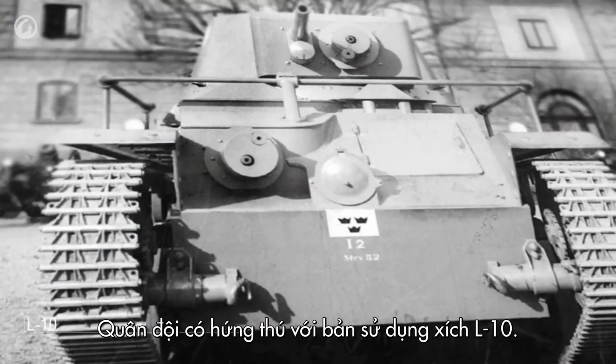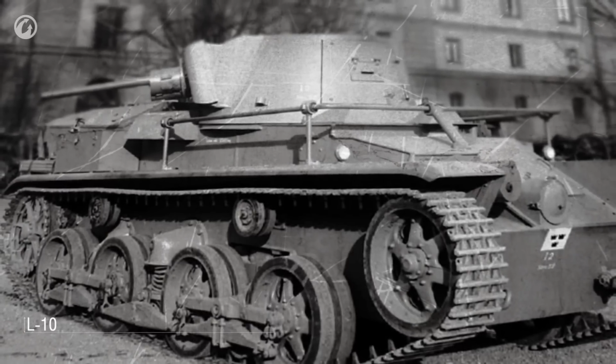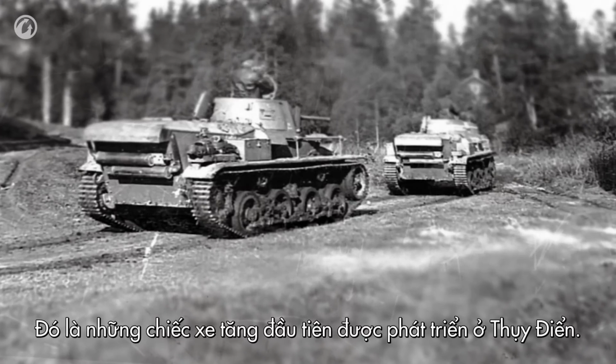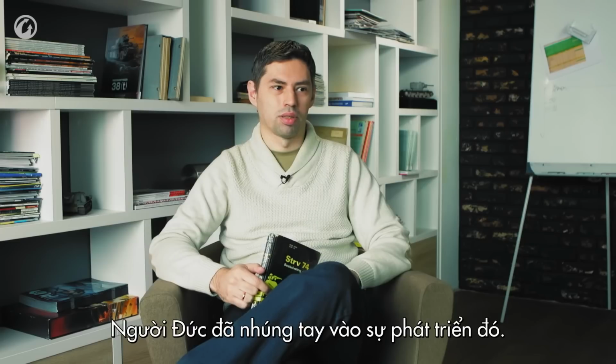The military preferred the tracked L10. It didn't roll that fast on the road, but it was simpler and better armoured. However, only 3 vehicles were built. These were the first tanks developed in Sweden. But technically, they weren't Swedish. The Germans were involved in their development.